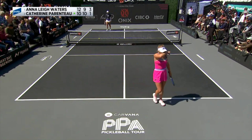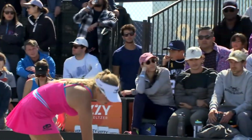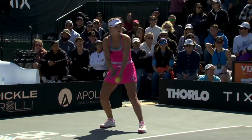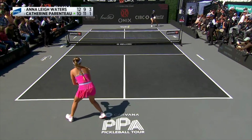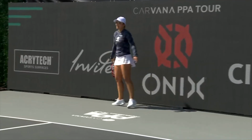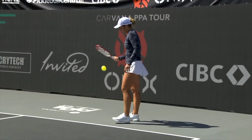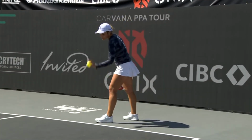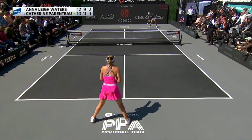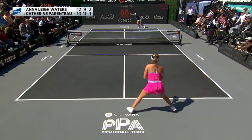That is a well-struck backhand from just inside the baseline. Just deep there, so Parenteau really wants this to be close. We don't have the wild differences on sides here today like we did earlier in the week with the weather, but you don't want to get too far behind. It's just too big a climb.